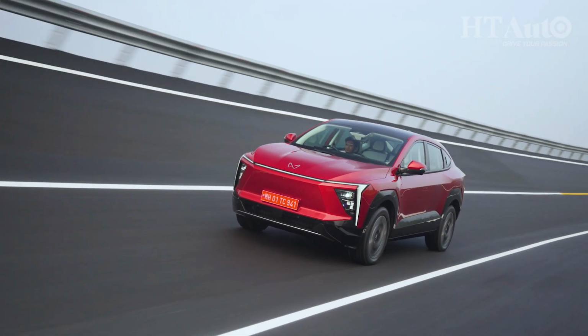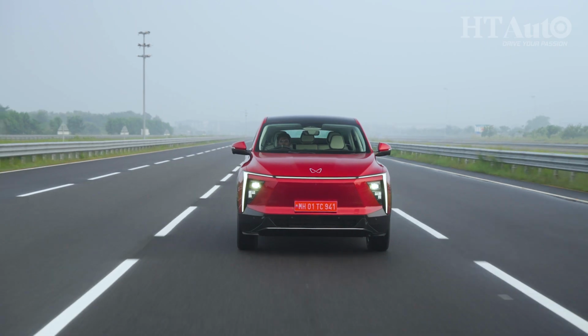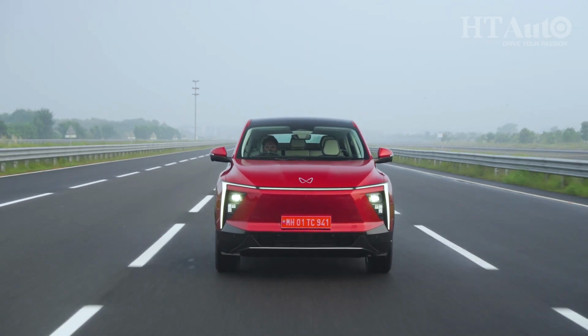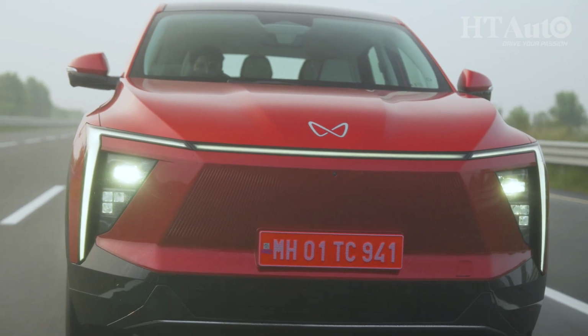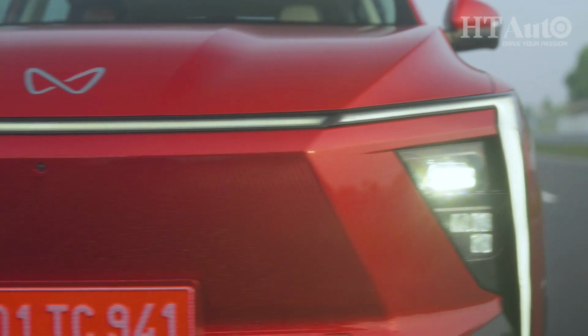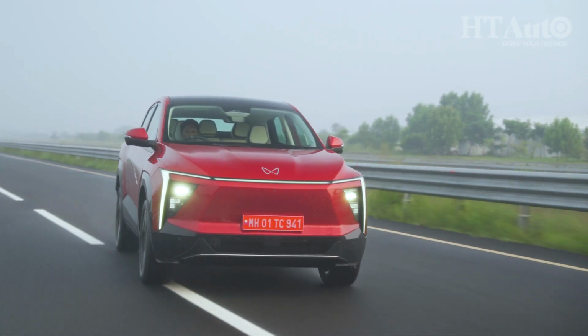We only experienced the vehicle for a short time, but it was enough to realize that the performance is impressive. Mahindra claims a 0 to 100 kmph time of 6.8 seconds, a top speed of around 200 kmph, and the electric motor on duty is capable of producing a peak torque output of 380 Newton meters.